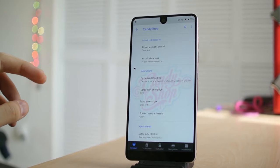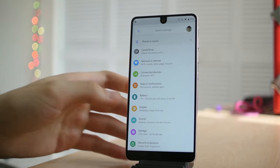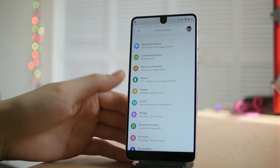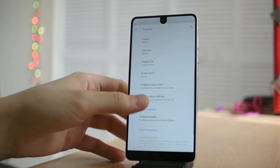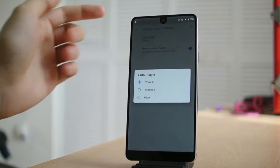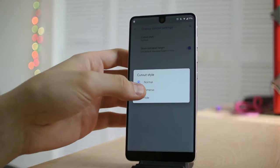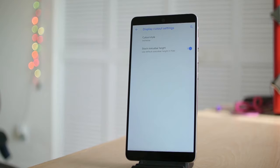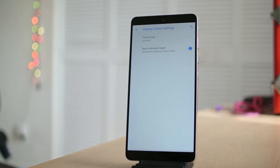That's where the bulk of the mechanical features in the ROM are. You do have some extra settings sprinkled throughout the settings app. If we go to display, for example, the display settings is where you'll see the notch settings for this ROM. You have three cutout styles: normal, which is just standard. If apps support the notch, it'll fill up the whole screen. If it doesn't, it won't. The immerse setting just cuts off the notch, which is not that aptly named in my opinion, because immerse usually means expanded desktop, but whatever. I guess immerse because you're not distracted by the unsightly notch, if that's what they're going for.